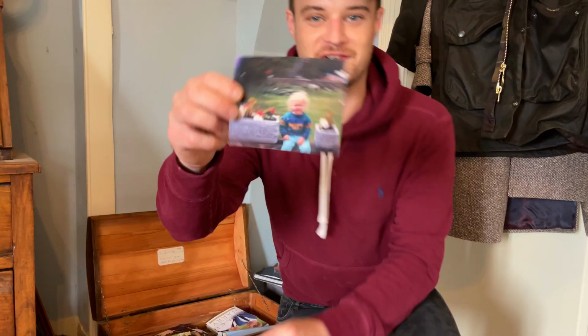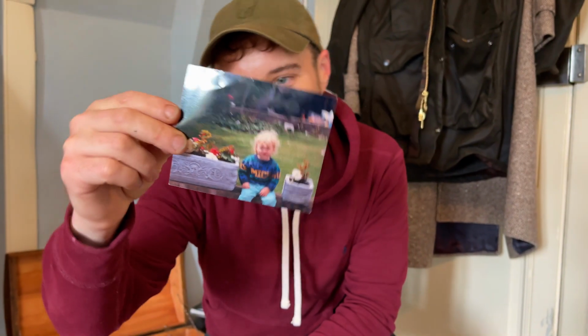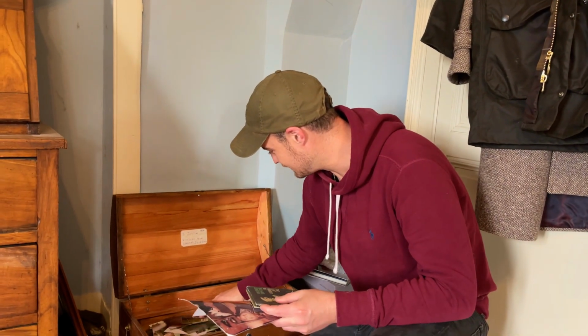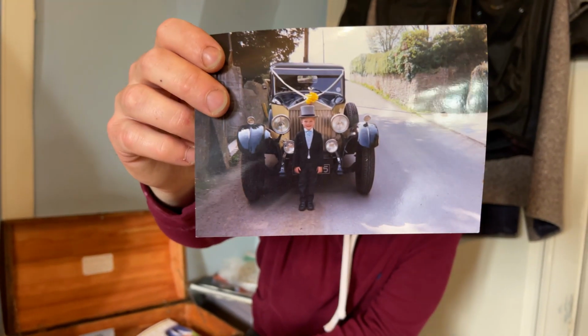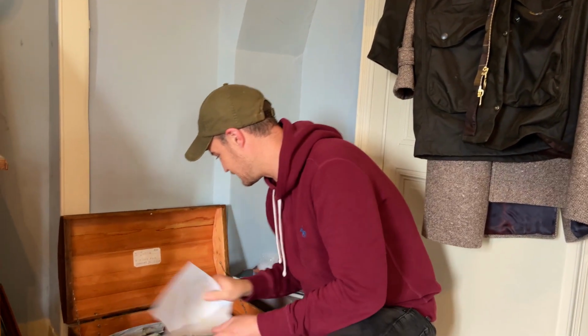Who's that little blonde angel? That's me. And that is from September 1988. So I would have been, what, 2? No, I would have been just turning 2. Just a month before I turned 2. What else is in here? Look at me, dressed up for my aunt and uncle's wedding. I'm in the little suit and the top hat with a vintage car behind. Very cute. But what else is in here?